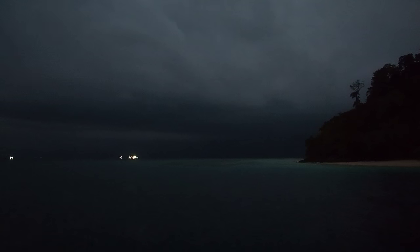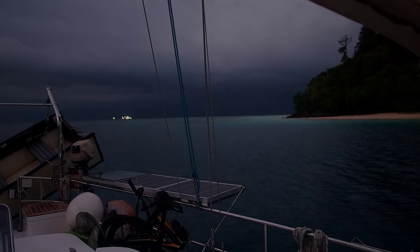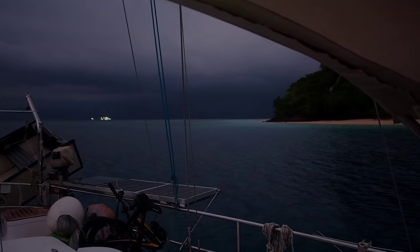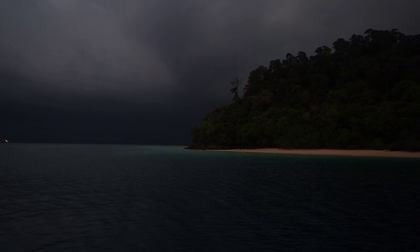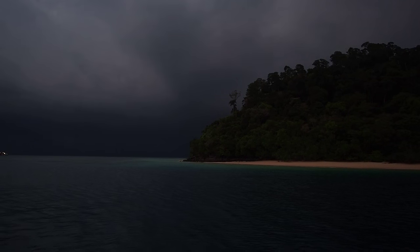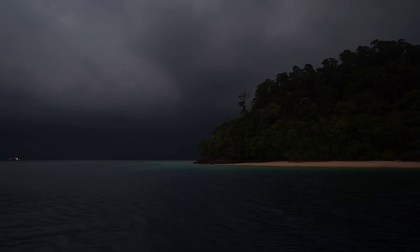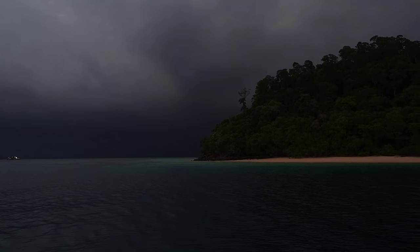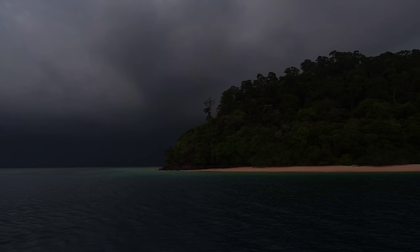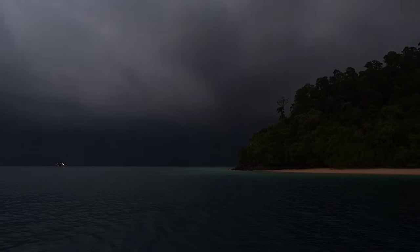Next morning, we awake to an almighty thunderstorm. It had been coming in from the west, appeared to meet another storm coming from the east, and then hovered over our anchorage for some hours. So, no pretty sunrise for you this morning. That is a huge storm that's been going over us for the whole of the night, from the west to the east. So in fact, what you can see there is nighttime.